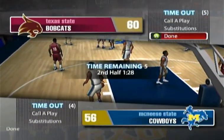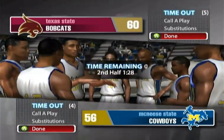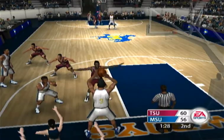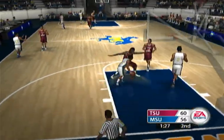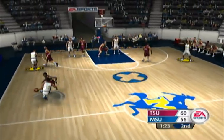Timeout. The seconds slowly ticking away here, Dick. Hey, they got to trim this lead if they want to have a chance to win this thing. Coach makes no changes in the lineup after the timeout, Dick. Is that a smart move? He wants the guys who are most familiar with the game at hand, Brad. There's still some time for a comeback.